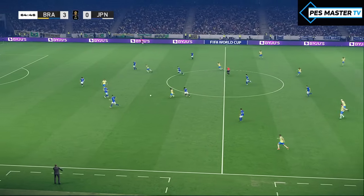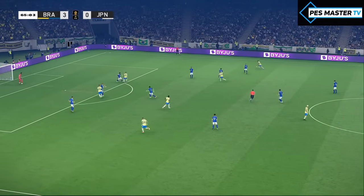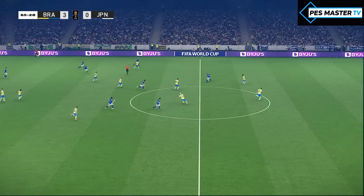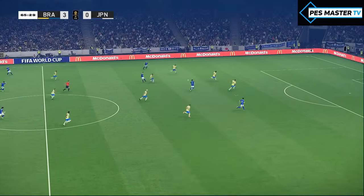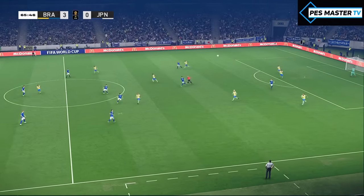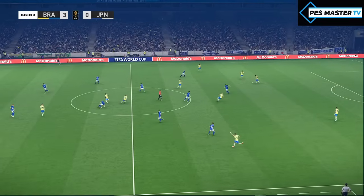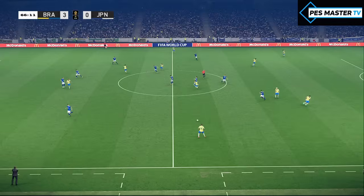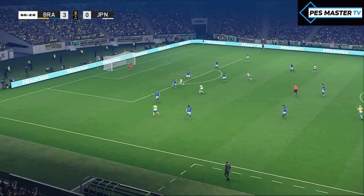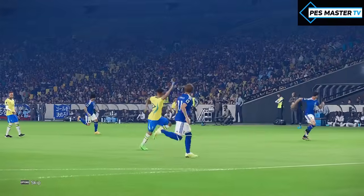Gabriel. Now it's Vinicius Junior. Matheus Cunha. Danilo. Gets it away. Casemiro. Gabriel. Neymar. Good play on the left-hand side here. And it's Neymar. Chance! A real chance and a real let-off. Yeah, I think that miss is going to give him nightmares for a while.